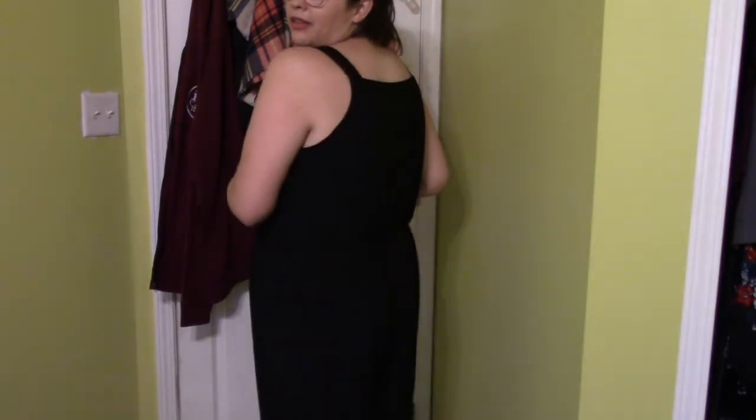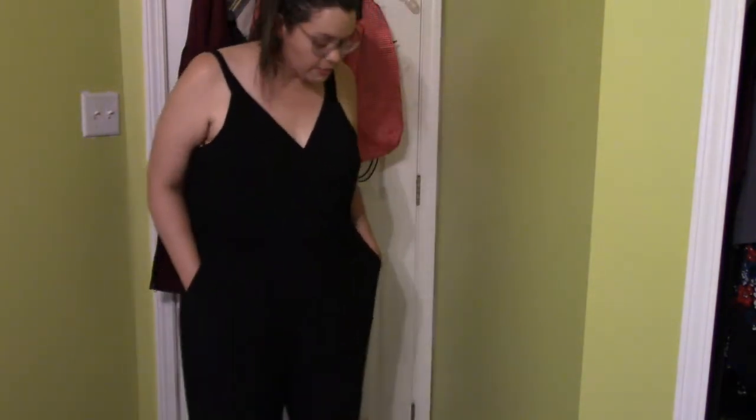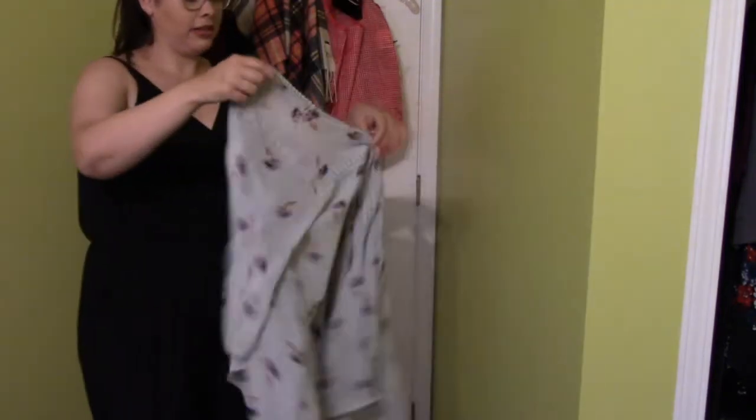I like the back. I'm not crazy about this part. Oh, there's pockets. Okay, this makes everything different. Like, pockets. That's just, it's what a girl wants, it's what a girl needs. Thank you, Christina Aguilera. But I actually really like this. So, ooh, wait, this could be my combo here.